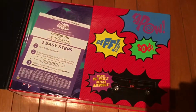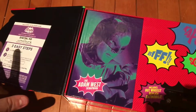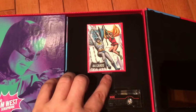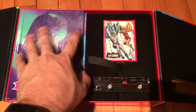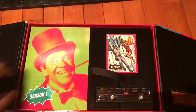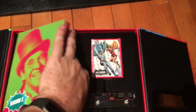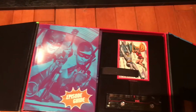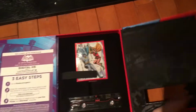Then you open up the box here with the magnet. There's still a digital copy in here. It's been redeemed, so don't worry about it. But you do get a digital version of the entire series. You also get Batman playing cards, as well as every episode of the set as it goes down here. There's an episode guide. Here's season 1, all the way through season 2. The entire series on Blu-ray, which is really something incredible that a lot of people thought we'd never get with the old Batman series.